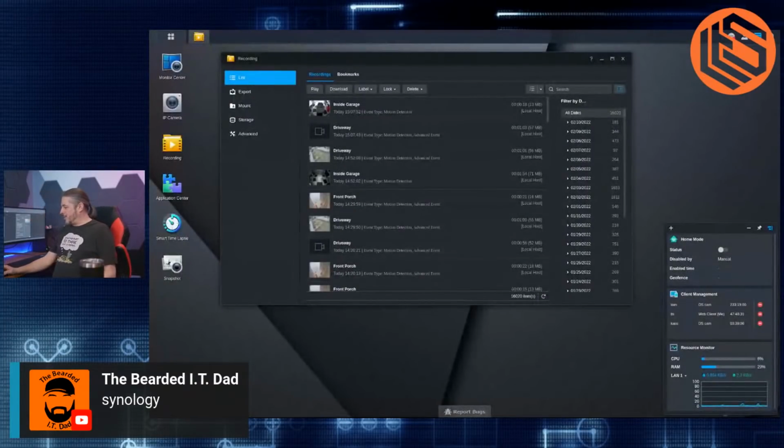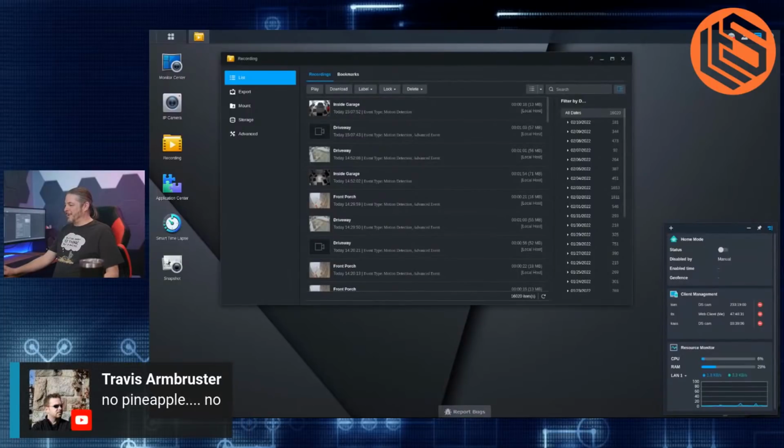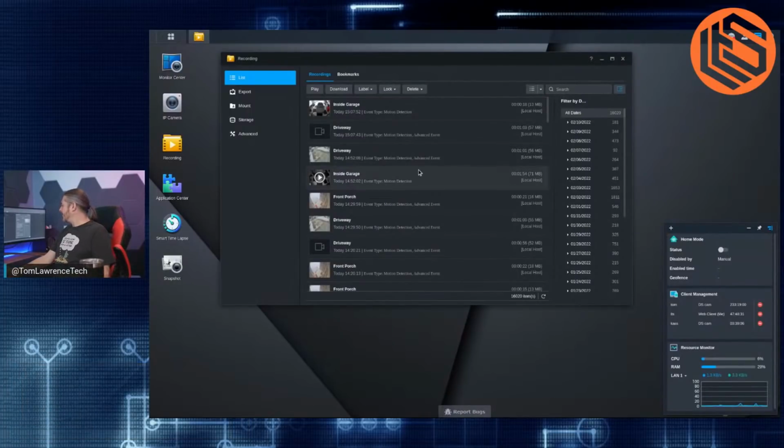Oil dip rack makes changing cables interesting. What do you mean, no pineapple?